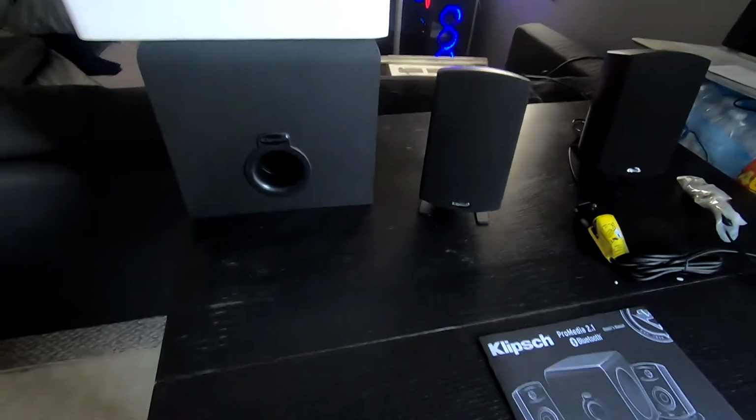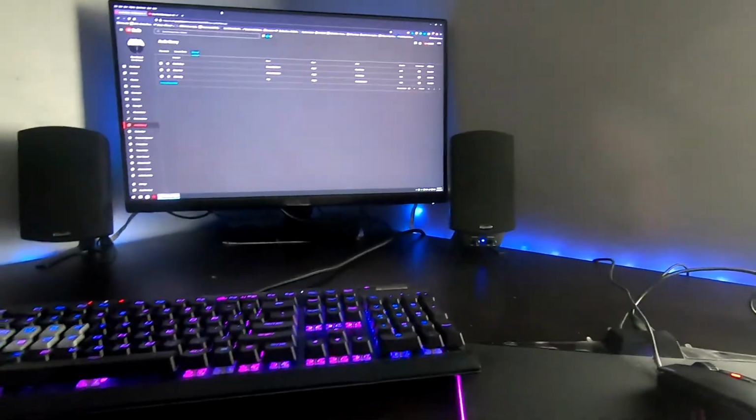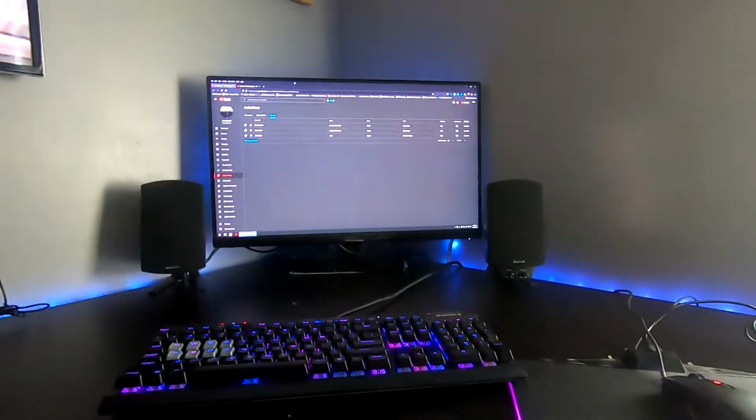So, all right. Like I said earlier, I'll put you guys down. I'll start setting this stuff up. A few moments later. All right. I set everything up. The subwoofer, the two speakers. This is what the speakers look like right now.